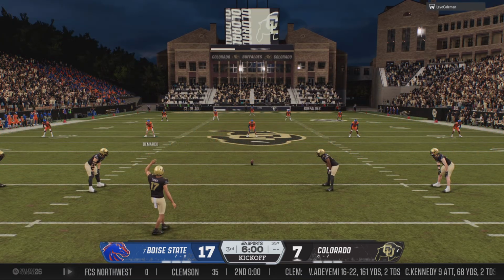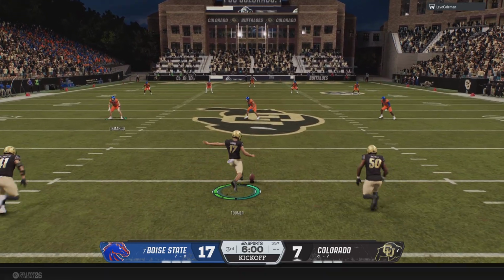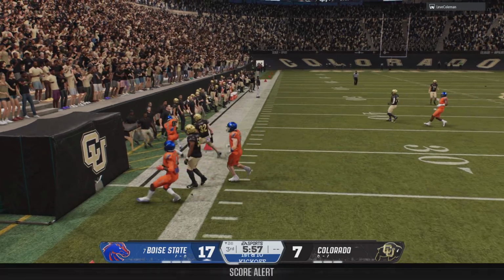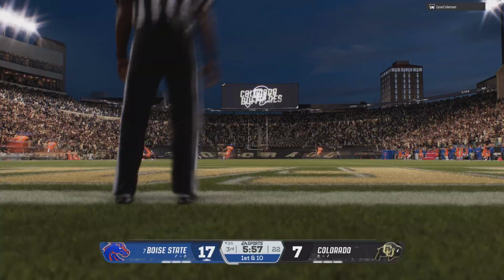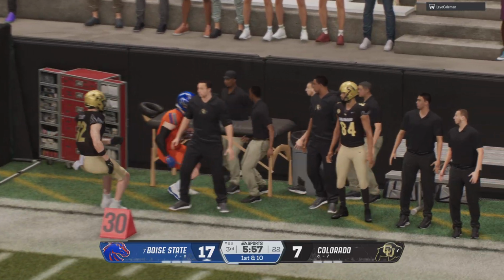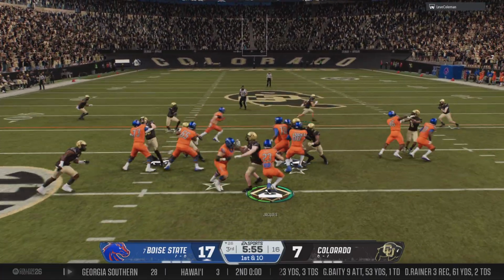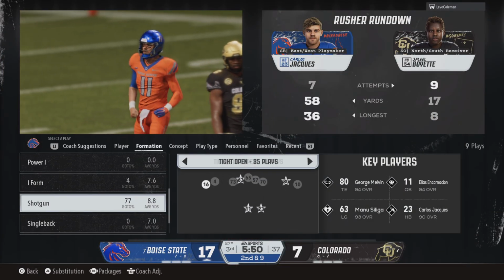The Buffaloes will boot it away to start the second half. Out of the end zone. Across the 25 to the 26 before going out of bounds, and that's where the offense will go to work. Boise State ready to send out that offense. Going to the run to start this second half. A collision, and he's stopped at the 27 after picking up 1.